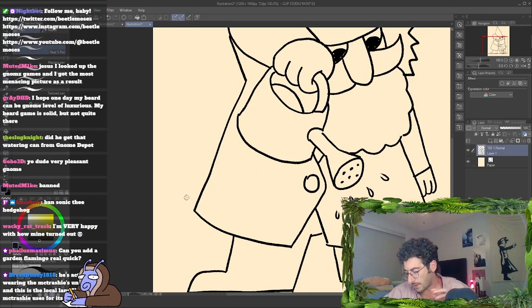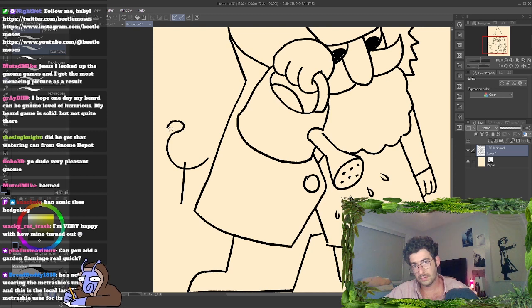Here's how you would draw a garden flamingo. It's just a straight line. U shape through the straight line. And then it's this backwards S shape. Curve down. Curve back up. So I did that. It's just a lot of long curves.